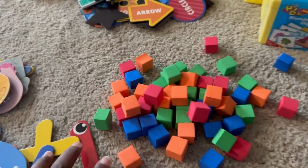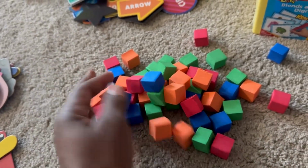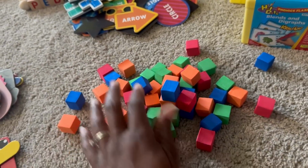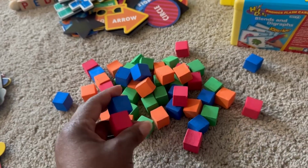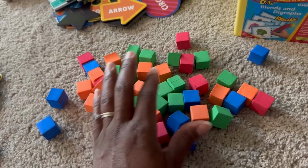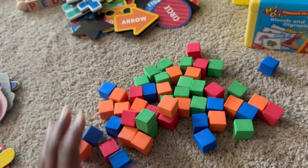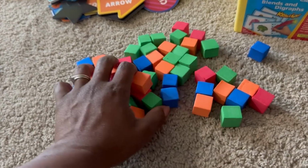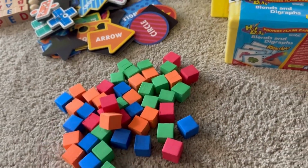All right, and these are just foam cubes. I got them at the Dollar Tree a long time ago, and I can't say that I've actually ever used them. Now we do have blocks just like these, but they're wooden blocks and they're a little bit bigger. But I can't say that I've ever used these. These would definitely be more quiet working in a community area, but because they've never been touched, I'm very hesitant to keep them. Should I keep them or should I let them go?